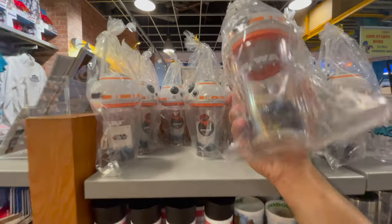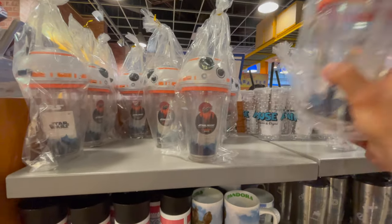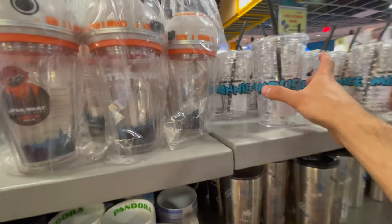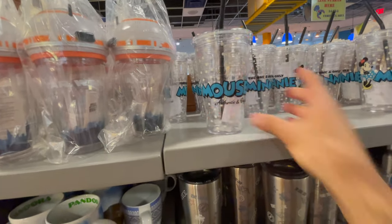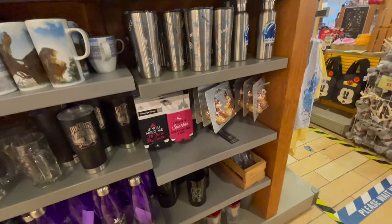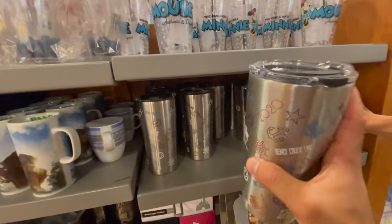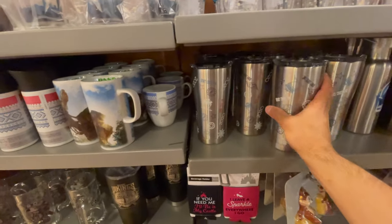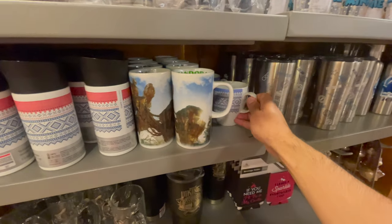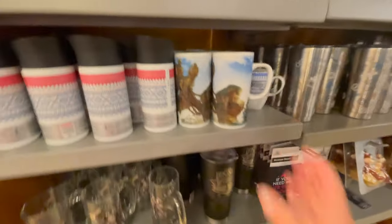Okay, so we have, these are brand new. These BB-8 tumblers are, what does it say? This is normally $24.99. Yeah. So these are $7.99, normally $17.99. They're really cute. Disney Cruise Line. These are $7.99. This is $14.99. It's really heavy duty. Very good quality. This Norway mug is $9.99. $12.99 for these. How cute.